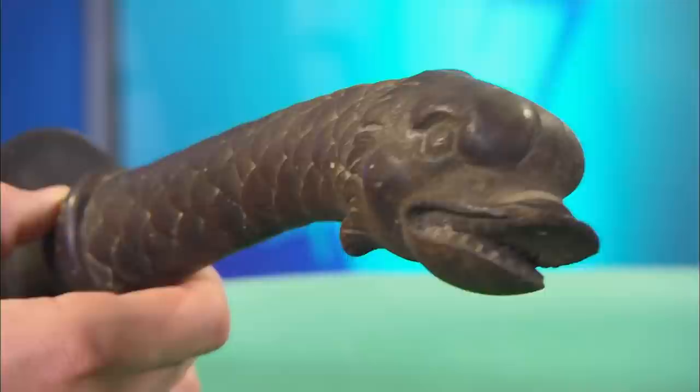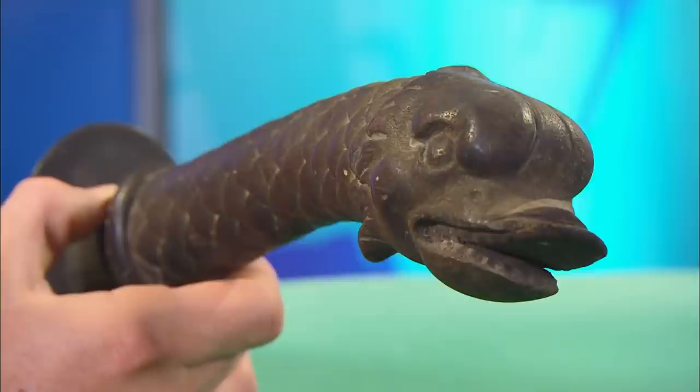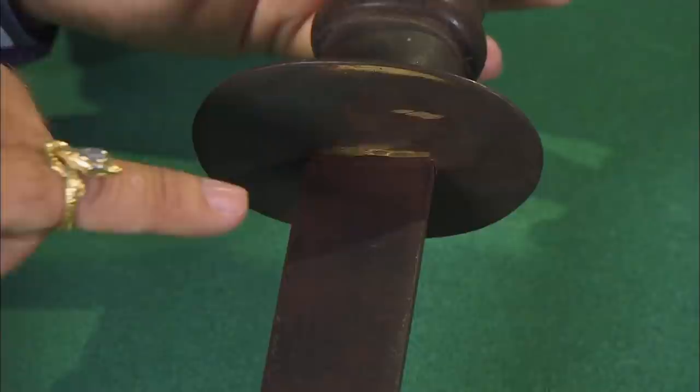Because this is original and it hasn't been touched, it's got that lovely look to it. All the scales here have been hand carved, all in wood, and it's obviously a dolphin of some description. The blade is an early blade, I would say between 1760 and 1790. But it is an unusual thing. It's something that I like. It's got something about it. There's a lot of people that like it.